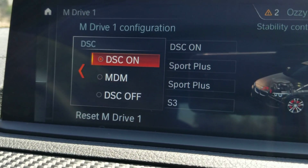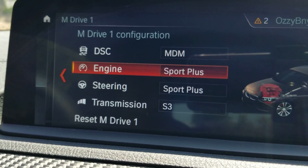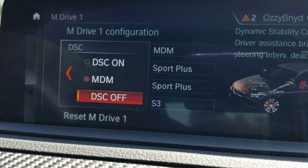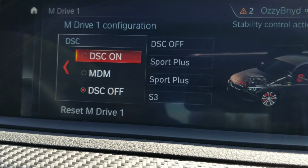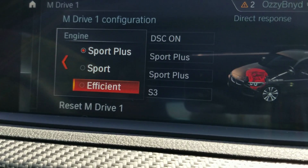You have DSC on, and then the MDM, which is more of a mode where you can get some slippage and some drift going, or total traction off. If you're planning on drifting, it can handle a lot of things. Then you have the engine timing: Sport Plus and Efficient.